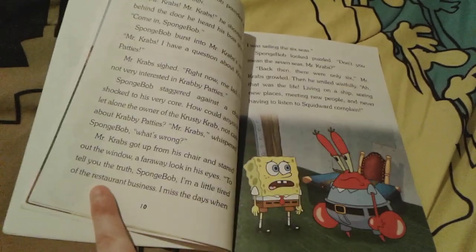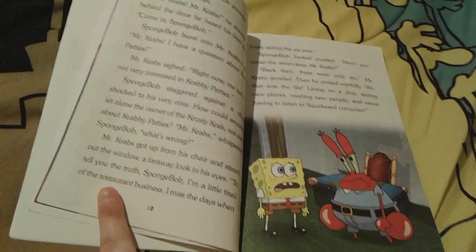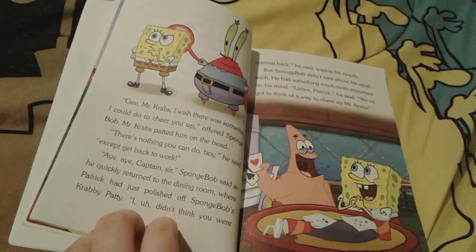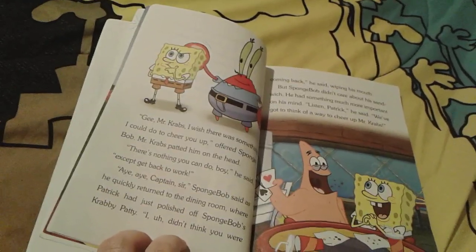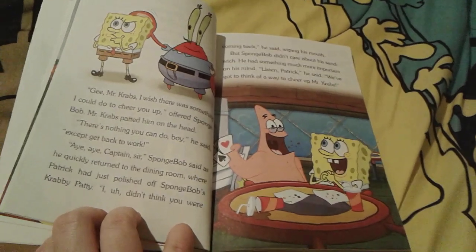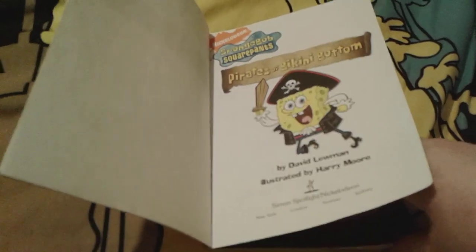And then, unfortunately, Mr. Krabs is a little bit depressed because he misses the days when he was still on the 7 Seas. SpongeBob really wants to do something to make Mr. Krabs feel better, but Mr. Krabs says there's nothing, except for getting back to work. So SpongeBob and Patrick decide to make a little plan to cheer up Mr. Krabs.